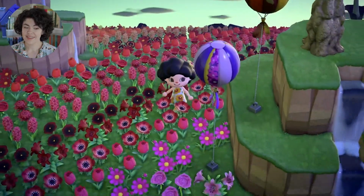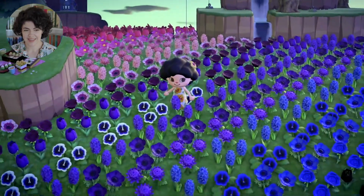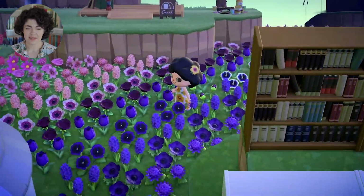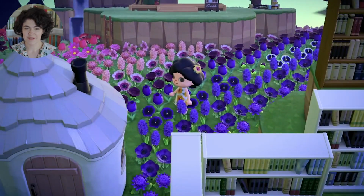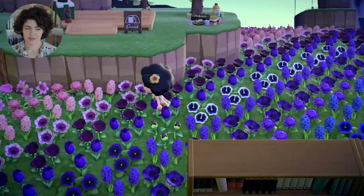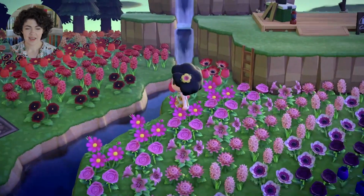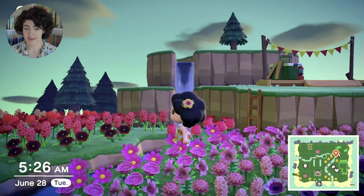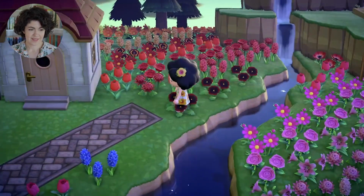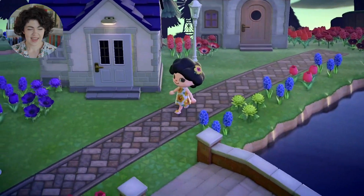There's one flower that I only recently got, and it is the purple pansy. So I have a couple down here, but I need to duplicate it more. And then once I fill in my purple pansy row, I will have every color, every flower. And here's our camping area with a beautiful view of the flower fields. So lovely. Here's the other side of the canal.